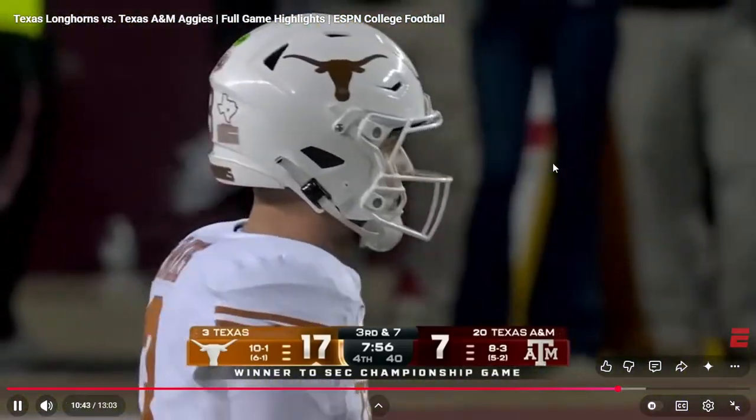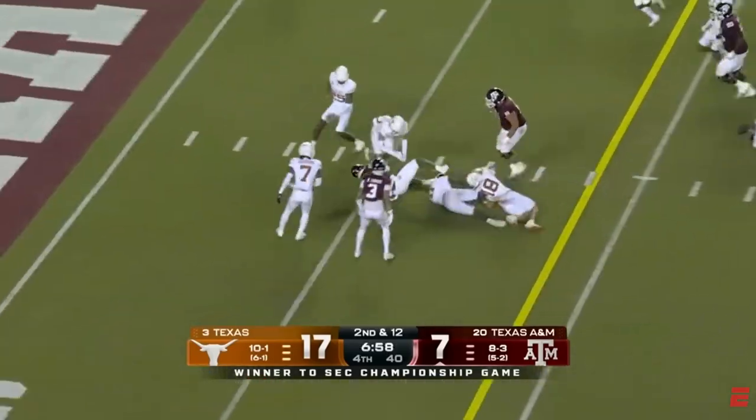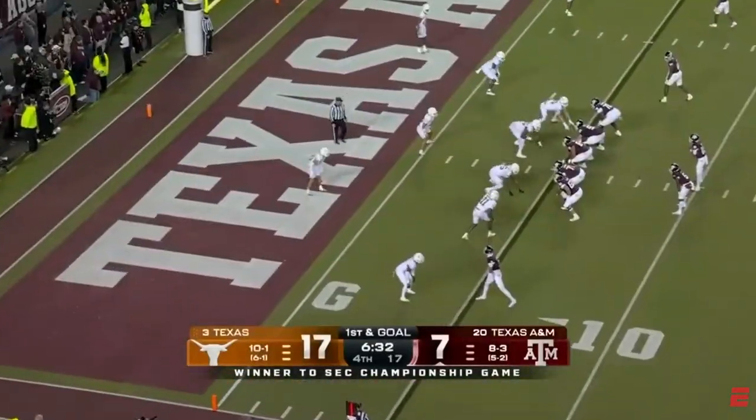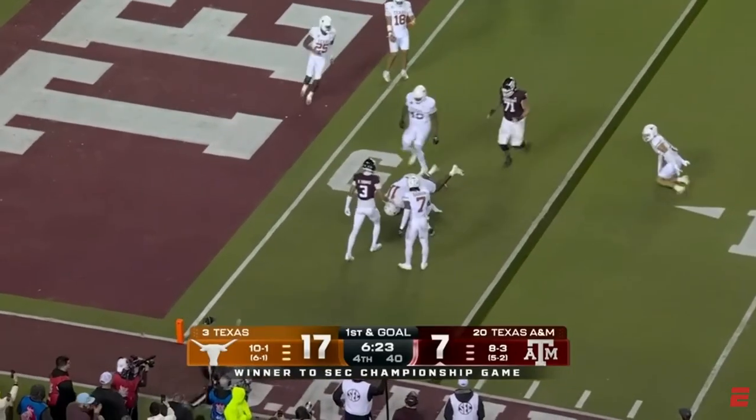Long throw this time. Bond was coming in. It's a second and 12 now. In traffic, a little screen. Rumbling free, knocked down. It's Watson, the tight end, who's come up big here in the second half. Got 16 yards, it's first and goal. Keeper again, Reed. Dragged down at the 3.